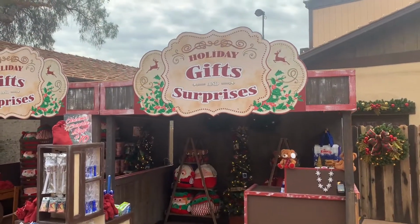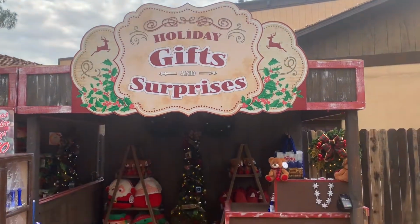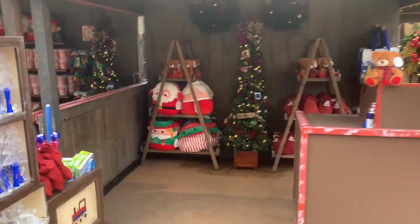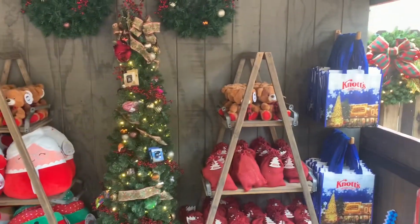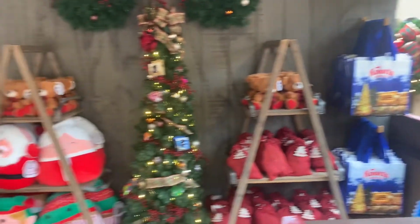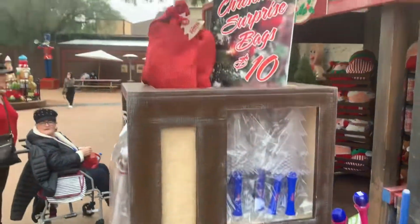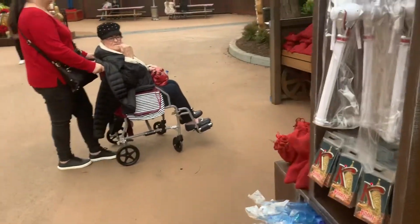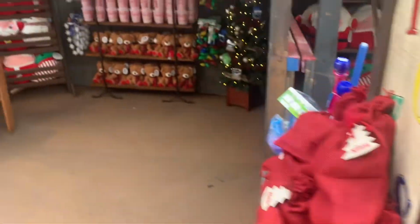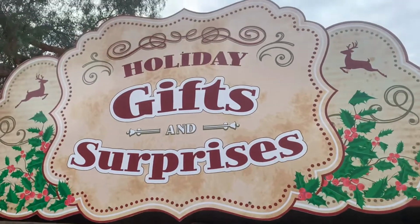Okay, we're back at Knott's in Gingerbread Lane, the new area past Ghost Rider. And they have gifts and surprises here. So let's see what they have. We have some Smushmallows here, some bears, Knott's bags, a little bit of everything. It looks like light up Christmas surprise bags for $10 and light up stuff here, which is kind of cool looking. Oh, look at that cool Knott's pin too. So you come over here in Gingerbread Lane and get some cool holiday gifts and surprises.